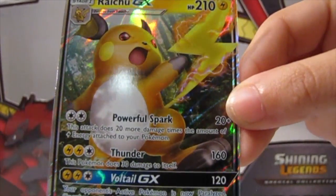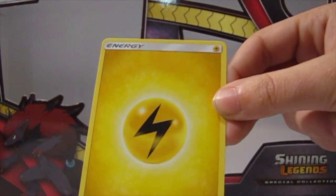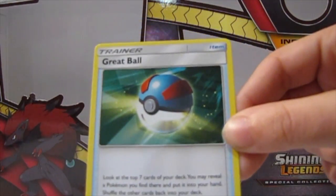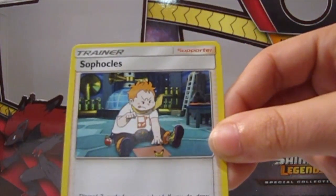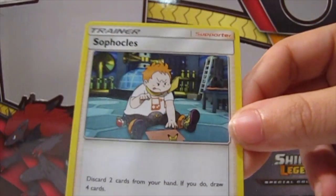Oh, cool. Awesome. And I have an energy card for electric type. And I have a trainer card, and it's a Great Ball. Those things are cool. And I have another trainer card, and it's that kid from Pokemon Sun and Moon. It's that smart kid. He's so funny.